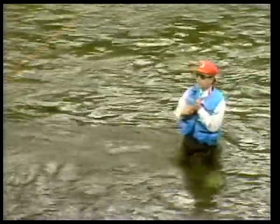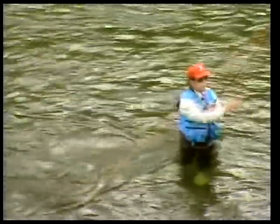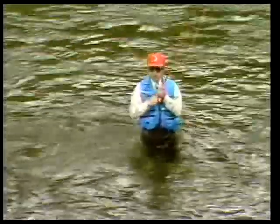Always try to keep the fish downstream from you. If he gets upstream, he can go straight up there and you can't follow him. It's easier to go downstream with the trout.